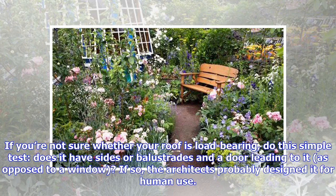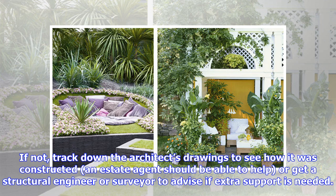If you're not sure whether your roof is load-bearing, do this simple test: does it have sides or balustrades and a door leading to it, as opposed to a window? If so, the architects probably designed it for human use. If not, track down the architect's drawings to see how it was constructed. An estate agent should be able to help, or get a structural engineer or surveyor to advise if extra support is needed.